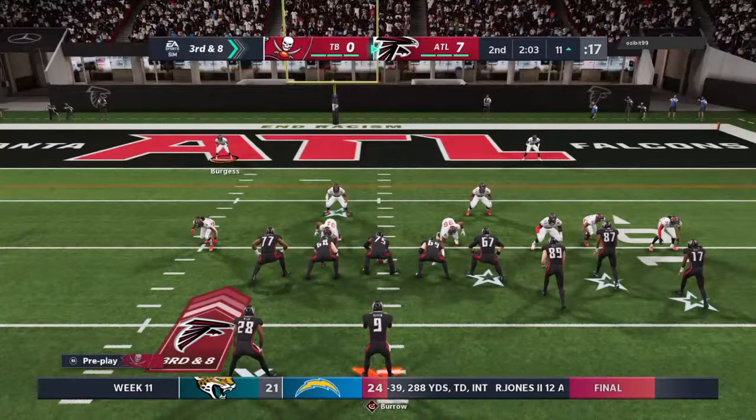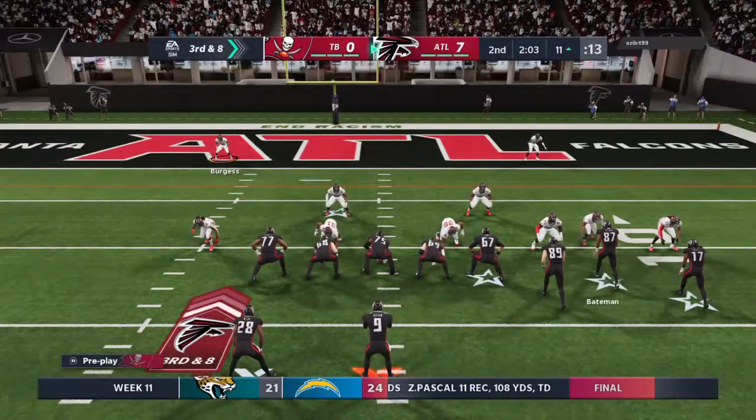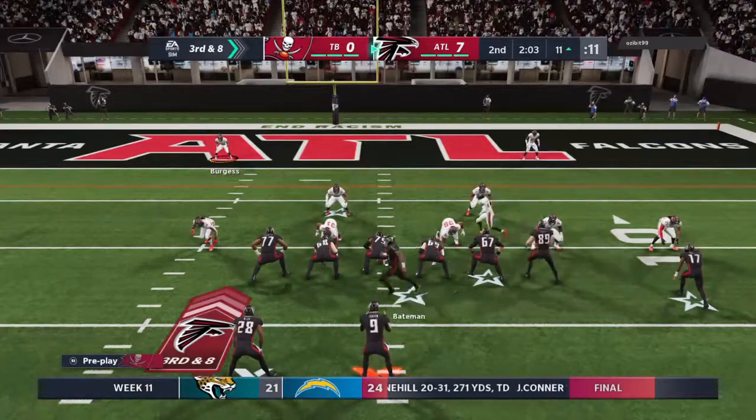Mike's 50, Mike's 50. 18, Mike's 50, Mike's 50. Three. To the ball, team. We got to get to the ball.